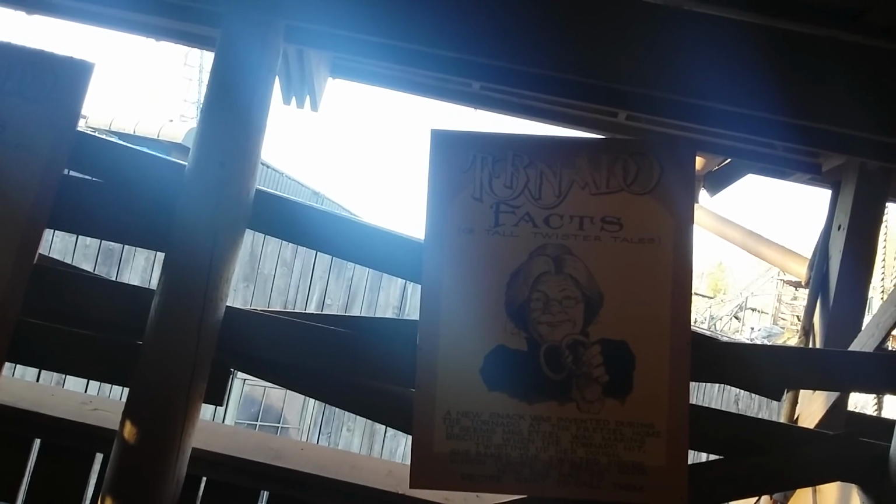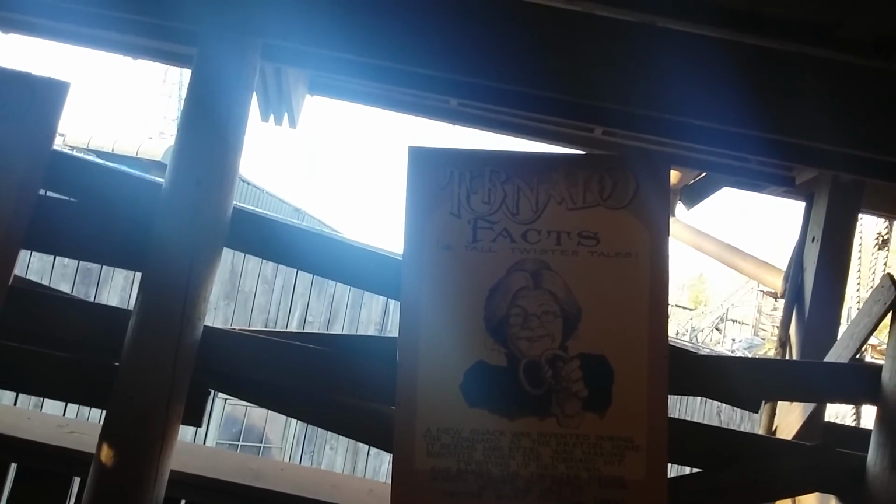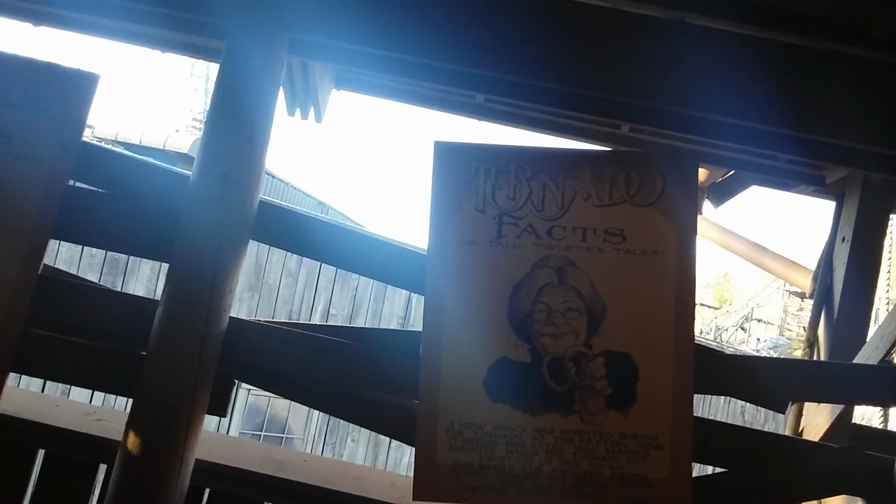Tornado facts or tall twister tales. A man loses false teeth in tornado, finds them next day in family pet's mouth. Tornado facts or tall twister tales. A new snack was invented during the tornado at the P.R. Etzel home. It seems that Miss Etzel was making biscuits when the tornado hit, twisting her dough. She baked the twisted pieces, which turned out really good. Now she has to decide what to call them.